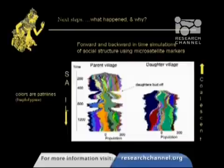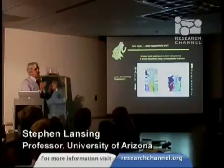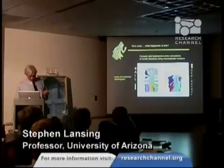You can allow them to create daughter settlements. The colors are different microsatellites. This is time going this way. And in the end, you can say, okay, what kind of genetic diversity will we see in these populations? And then that can be compared to the coalescent methods the geneticists use to work backwards in time, to see from a given genetic structure the process by which you reach back to common ancestors. So we can go forward and backward in time and try to get a better handle on these 2,000 to 3,000-year-old events in the small communities.